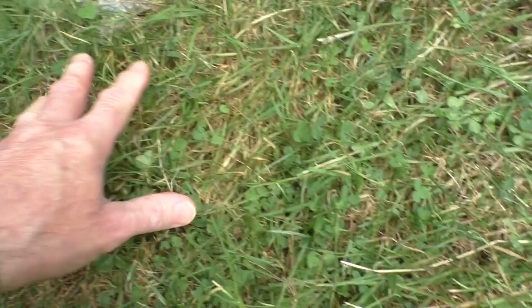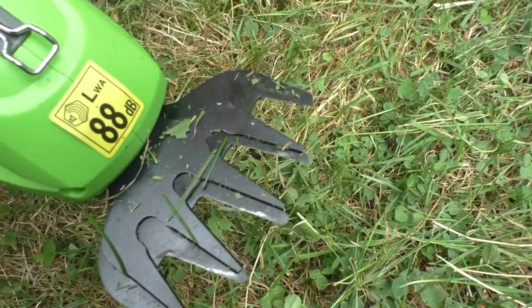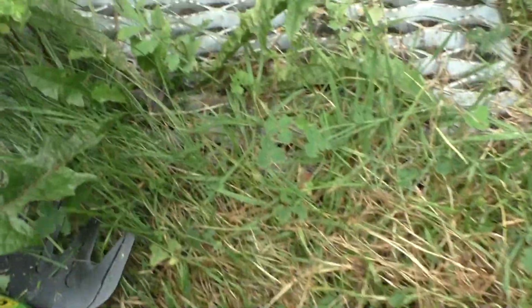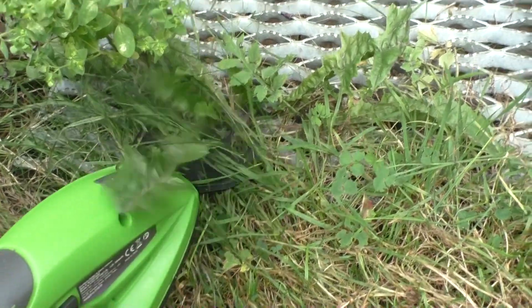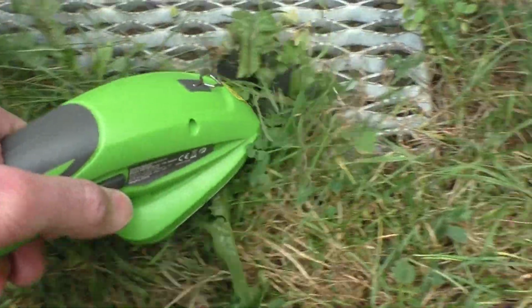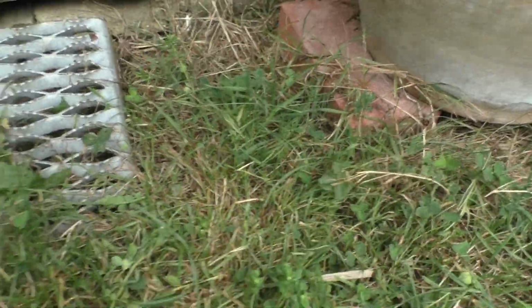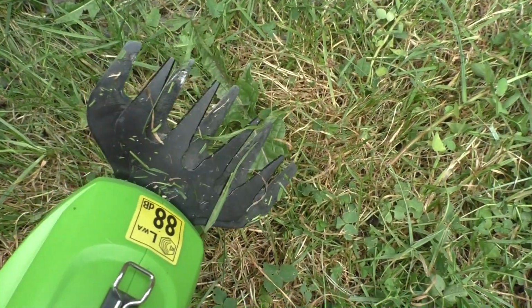Alrighty then, you can smell the grass. It does a fairly decent job of trimming the grass in. That's okay. You can see it's taken some off there. And what about dandelions? Does it do dandelions? And this thing here, yep, wow, does a fairly decent job then. So what about bushes and trees?